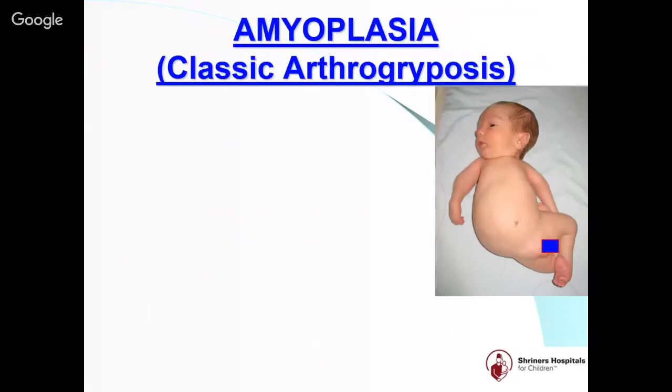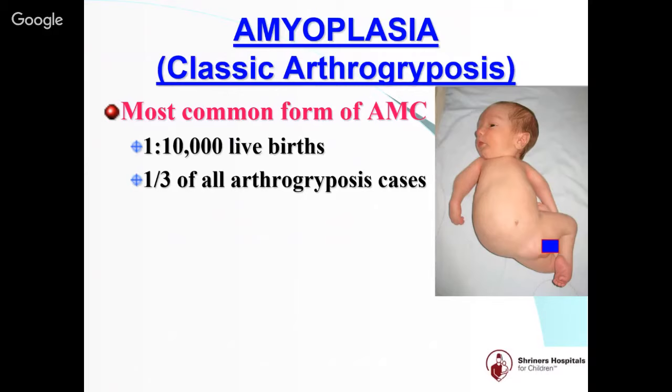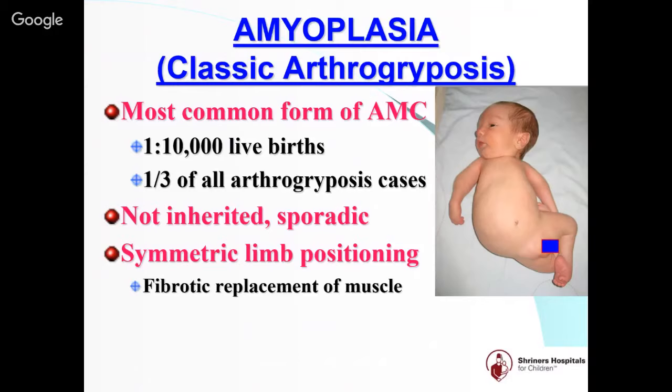So amyoplasia is the most common form of arthrogryposis. It's about one third of all kids, which is why it's the only thing in that first category. And it happens about one out of every 10,000 births. It's not inherited, it's sporadic. And the kids usually are very symmetrical in their limb positioning. So if one elbow is affected, the other elbow is most likely affected. If they have a club foot on one side, they probably have a club foot on the other side.